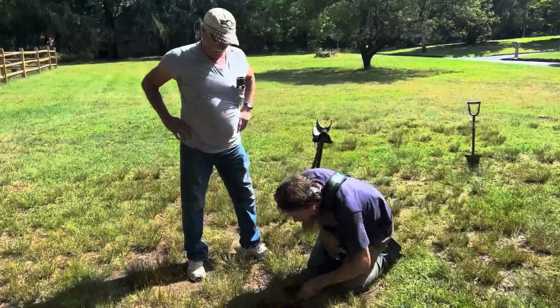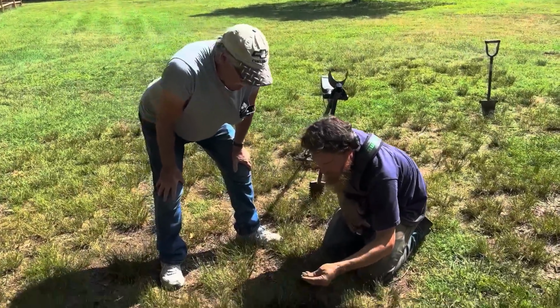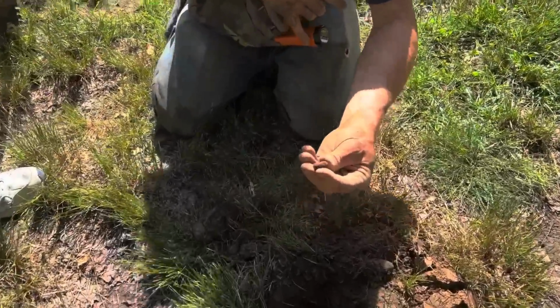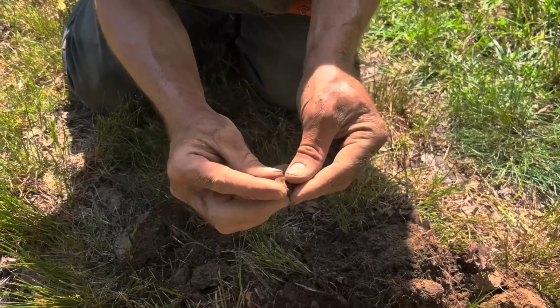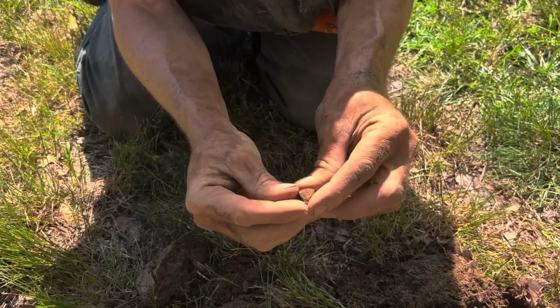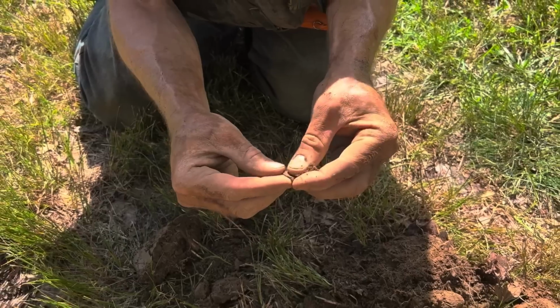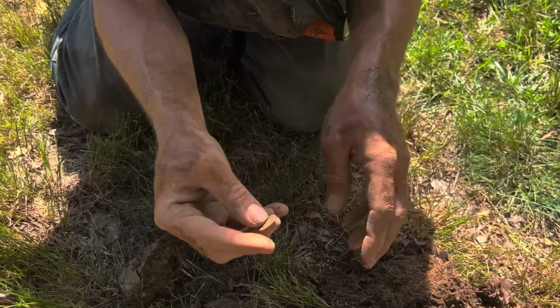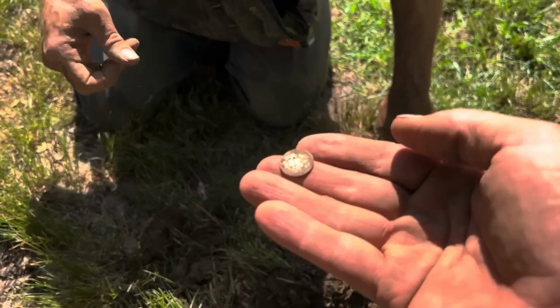All right, Rich got something. I'm talking here with Frank, the homeowner's dad, who is fascinated by this. He's going to wind up getting a metal detector soon, I think. And Rich has, is that another bale seal? It looks thick. No, it's a coin, or a button. It's a coin. Silver. I can't see it from here, oh, it's another Mercury dime. Yeah, buddy. That's our third Mercury dime of the day.